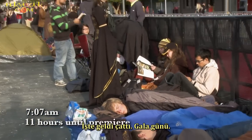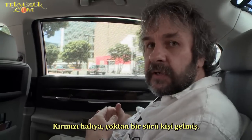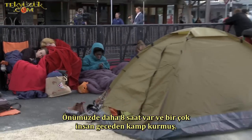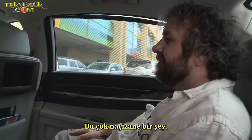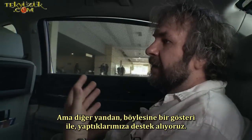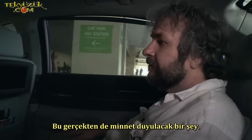Here we are, the day of the premiere. We were driving in here at about 9 o'clock in the morning, and there were so many people already on the red carpet, and this is 8 hours ahead of time, and a lot of those people had been camping there overnight. It's pretty humbling, really, to think that on one level I just think we're making a movie, we're making a piece of entertainment, but on the other hand there is this show of support for what we're doing, and we're very, very grateful for that.